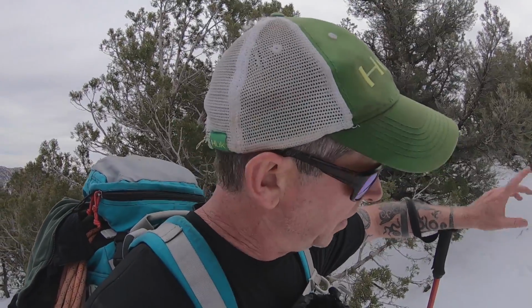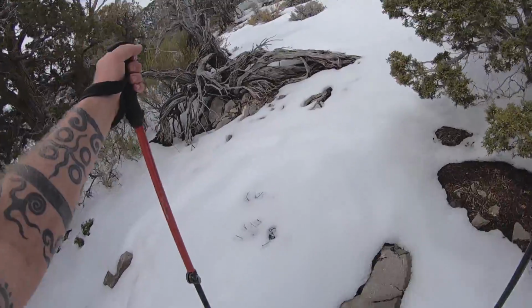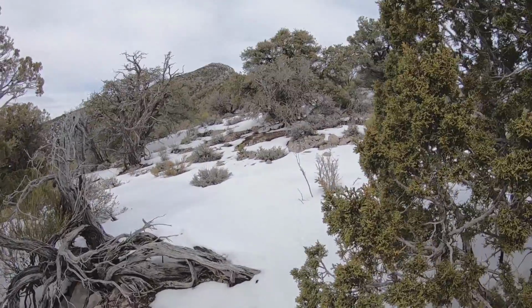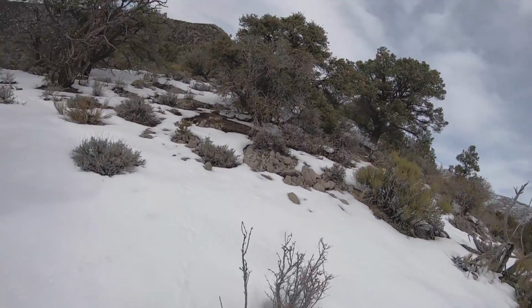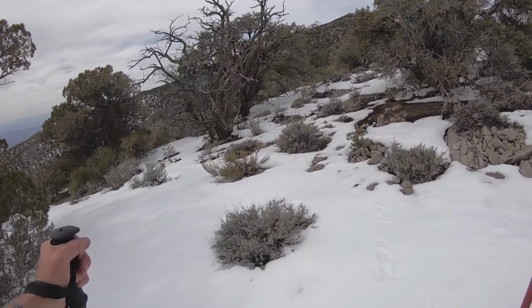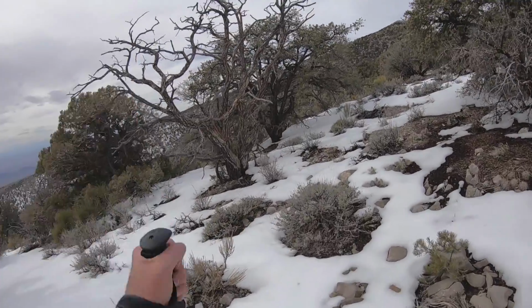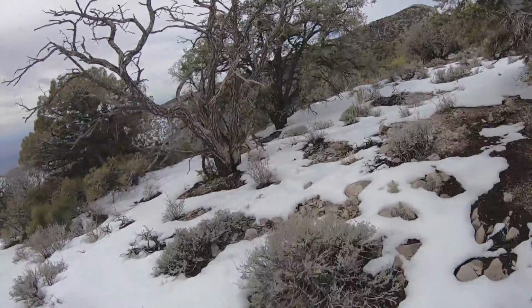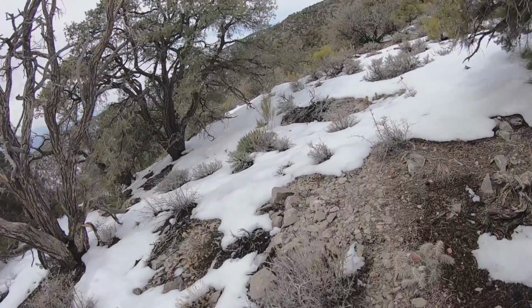I stayed over here, the wind's howling over on the western side, so once I get over there, I'll lose the snow, but I'll get the wind. I mean, you can't win, you know? Snow's a little shallower over here. As I came up over the western side, I got some dry spots.